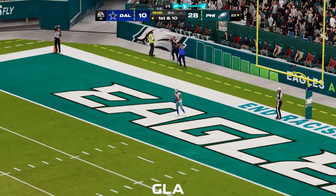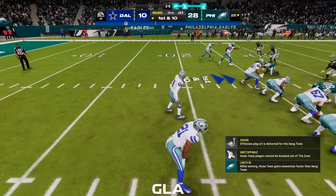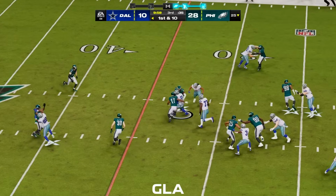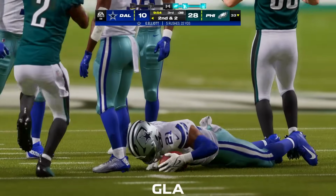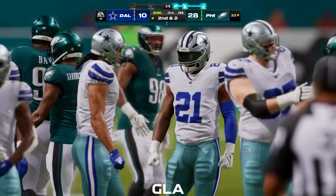And this will not be returned, so the second half begins with a touchback. About set for this next drive by the Cowboys offense. Second half starts with a carry by Elliott. And the result here, a pickup of 8. Leaves him with 2 to go on 2nd down. Good yardage there on 1st down.